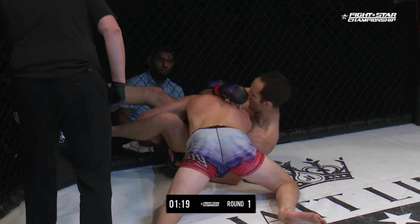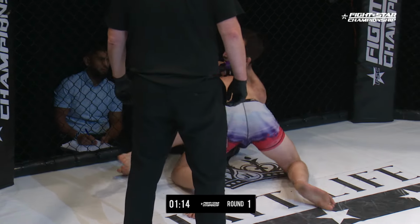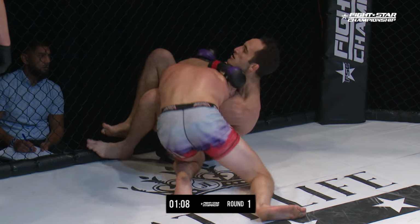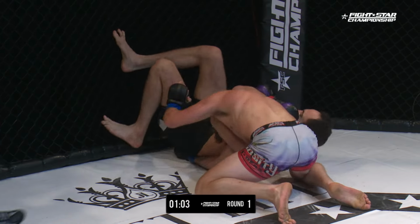This is what I was talking about. He's firing up the darts, it looks like, off the back. But he needs the arm in his chest to then flex into the neck. Exactly, he's got to rotate. He's in an awkward position to be able to try to lock this up. There's plenty of space in there for Conor to continue to move around.